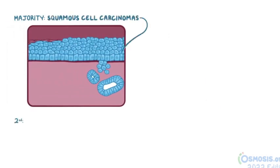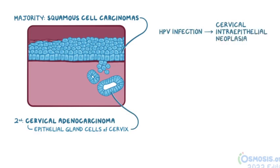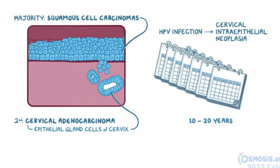Because HPV tends to invade squamous cells first, the majority of cervical cancer cases are squamous cell carcinomas. The second most common type, also associated with HPV, is cervical adenocarcinoma, which involves the epithelial gland cells of the cervix. But either way, the progression from HPV infection to cervical intraepithelial neoplasia to cancer is generally slow, and it can take between 10 and 20 years before invasive cervical cancer develops.